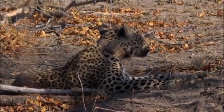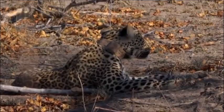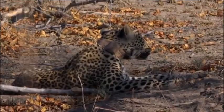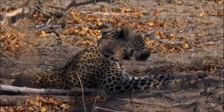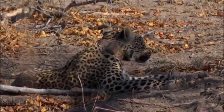So James Richard has just asked me, since I've now seen Sindile, do I have any other male leopards on my bucket list? James, immediately what springs to mind is just, I'd love to see this Anderson male that everyone keeps on talking about. Apparently he's an absolutely enormous leopard. So I'd love to see him.